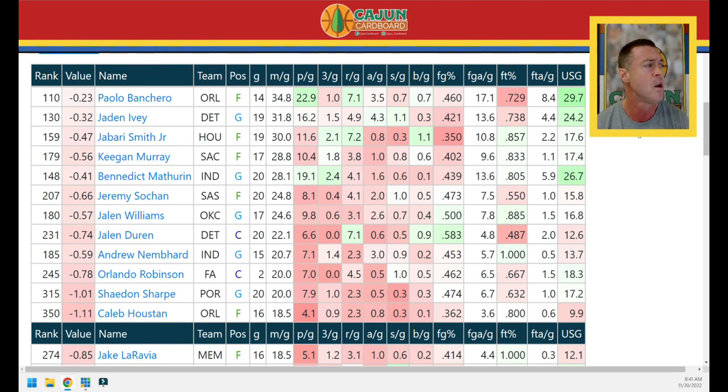But what kills Banchero, as you can see on your screen, is his 72.9% free throw percentage on a bevy of free throws. 8.4 free throws a game is a ton. He's shooting 46% from the field, which is a bit below average, but he's taking buku field goals, 17 field goal attempts a game, 8.4 free throws a game. So those percentages are what's killing him.